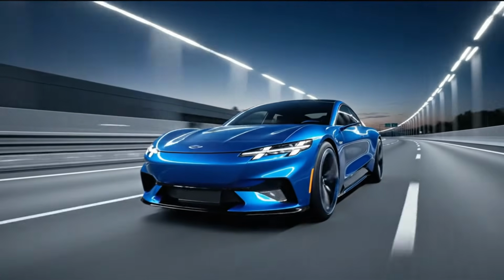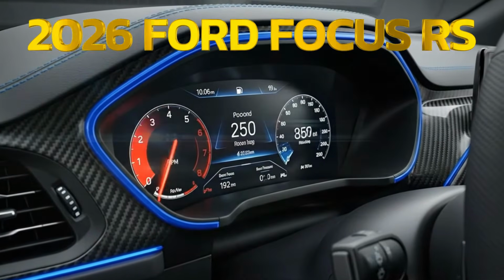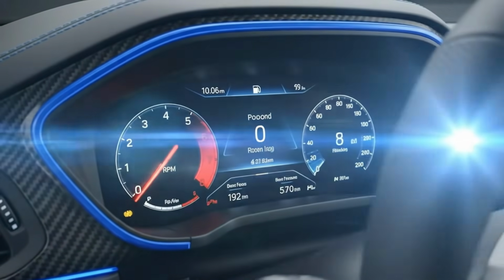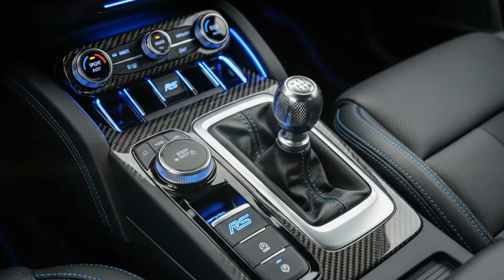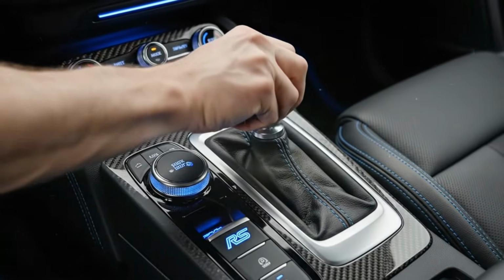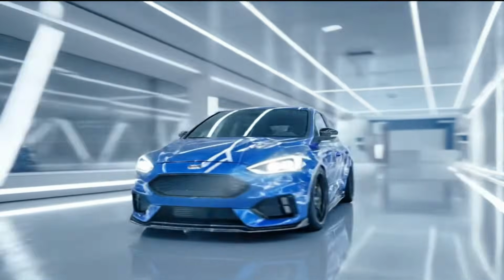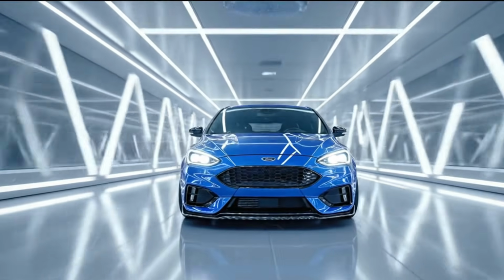Ford just did the impossible. Again, the 2026 Focus RS isn't just an upgrade, it's a total transformation. A hatchback with power levels that rival cars twice its price. A chassis tuned like a track weapon. And a design that screams speed from every angle. Stay with me, because what Ford hid under the hood is something no one saw coming.